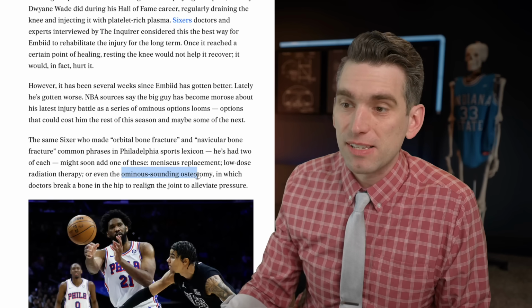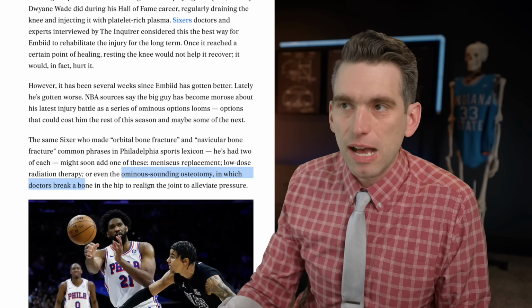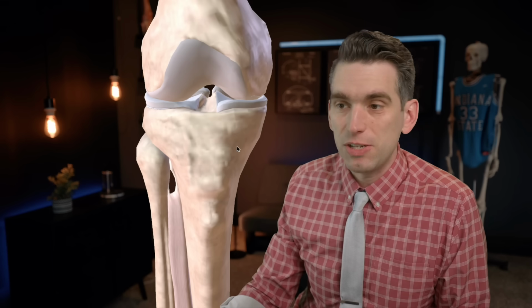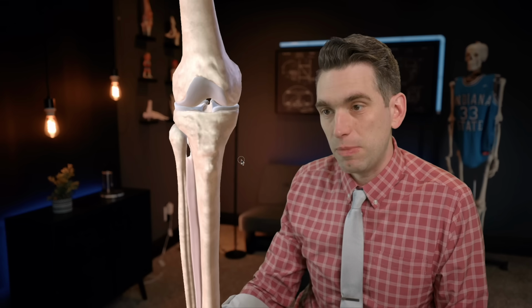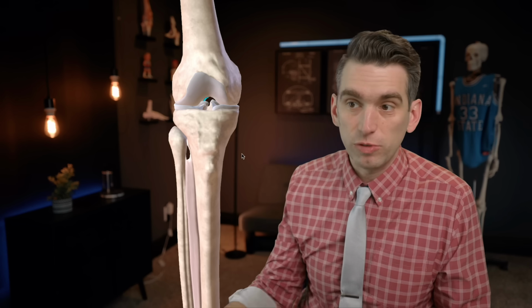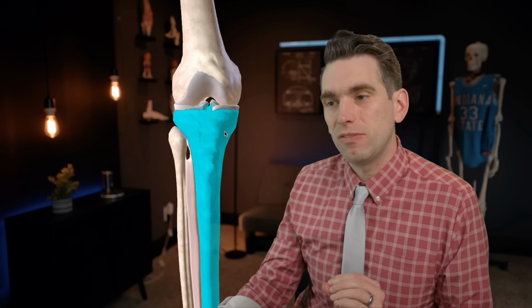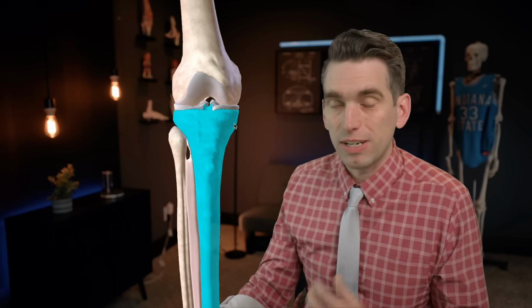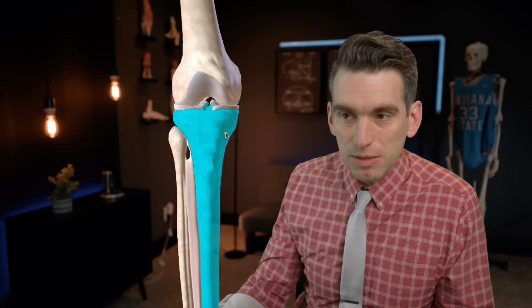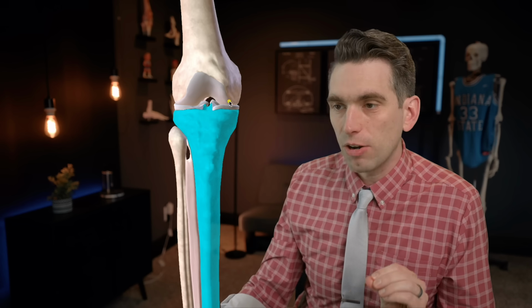Now let's talk about this ominous sounding osteotomy. An osteotomy is a medical procedure where the bone is essentially broken or modified to change its position and change its alignment. Osteotomies can be done anywhere in the body. An osteotomy is just a general term for removing or modifying the position of bone. In the case of knee arthritis, what's most often done is something called an HTO, high tibial osteotomy. They're done in patients who have isolated arthritis, so one compartment or the other, and they have alignment problems.